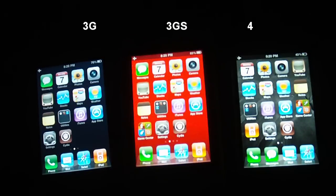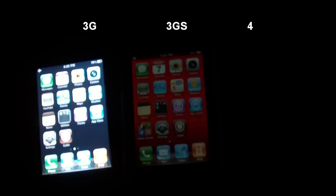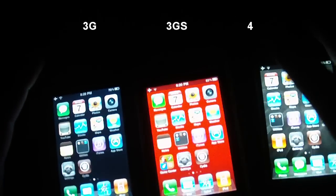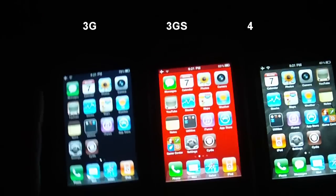Now we're going to do a Cydia test, which basically just opens up Cydia, and we're going to load the repos, that's short for repositories. So we're gonna see which one is faster there. So turn on the Wi-Fi for my iPhone 4 in settings, Wi-Fi, and then turn on Luftig, which is my Wi-Fi network. They're both on airplane mode, so they're all gonna be running on the exact same network right next to each other. So as you can see here, they all have the Wi-Fi symbol now.